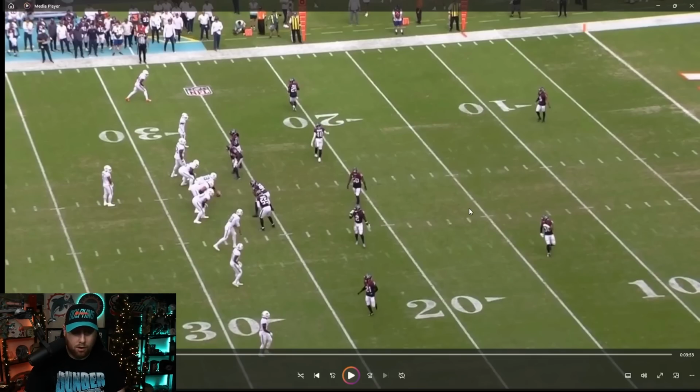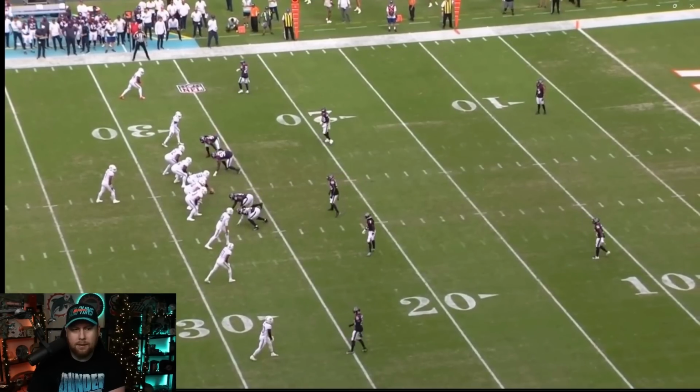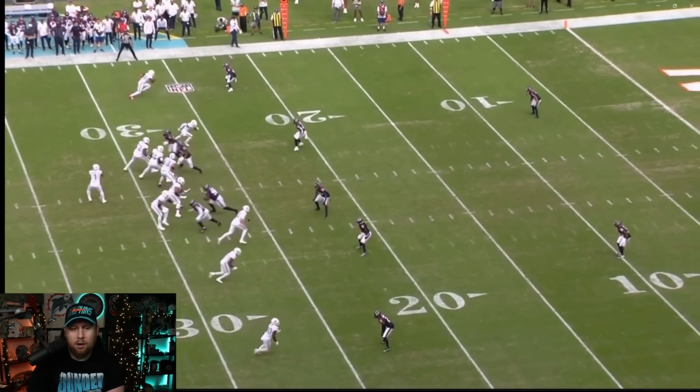This is a 3rd and long. And again, this is another situation where it's kind of off. It's kind of off a little bit on this play. This is where we end up kicking a field goal.